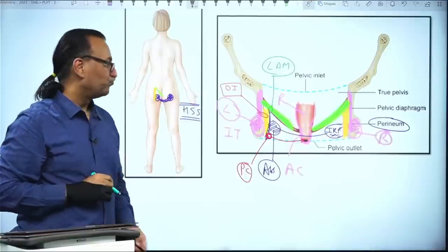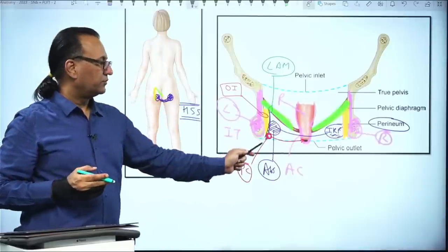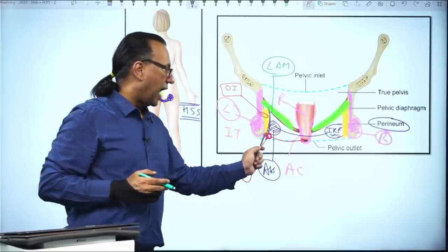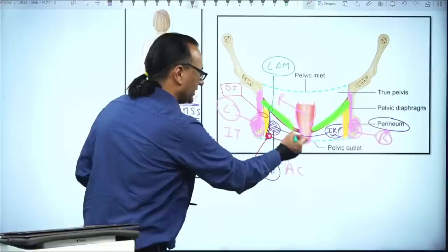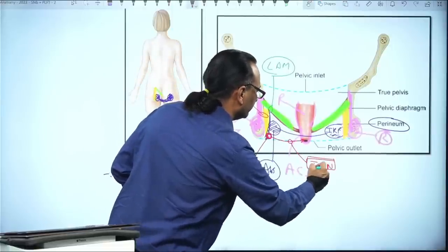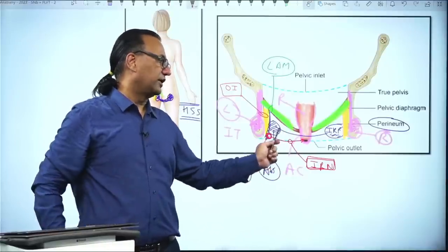I'll repeat again. On the obturator internus, you have obturator fascia. In the obturator fascia, you have pudendal canal. In the pudendal canal, you have pudendal nerve. And pudendal nerve is supplying the rectum and anal canal. This is called inferior rectal nerve, because it supplies inferior rectum and anal canal. It is a content of ischiorectal fossa.